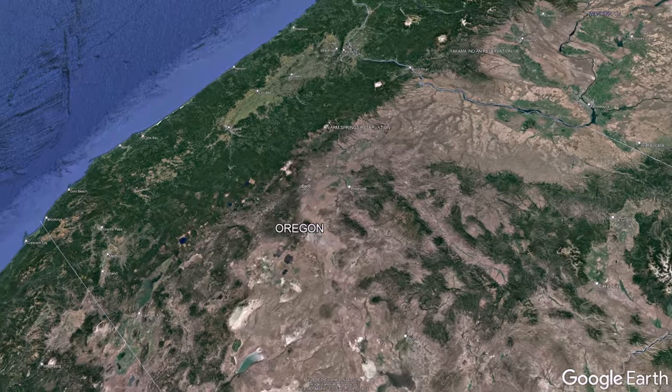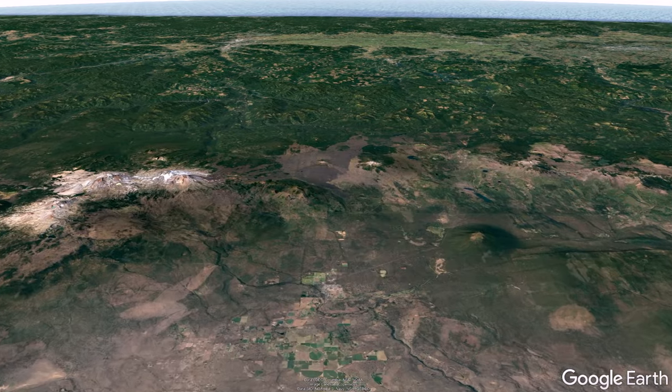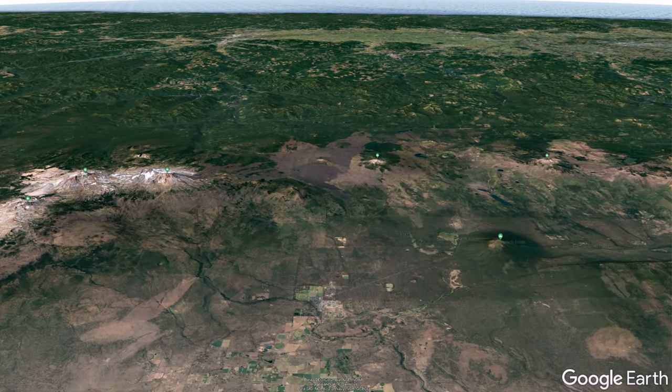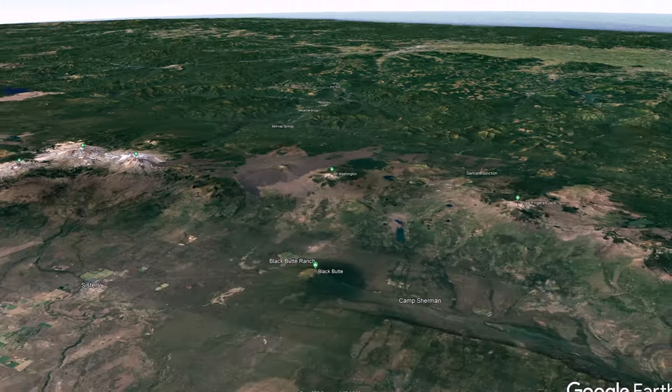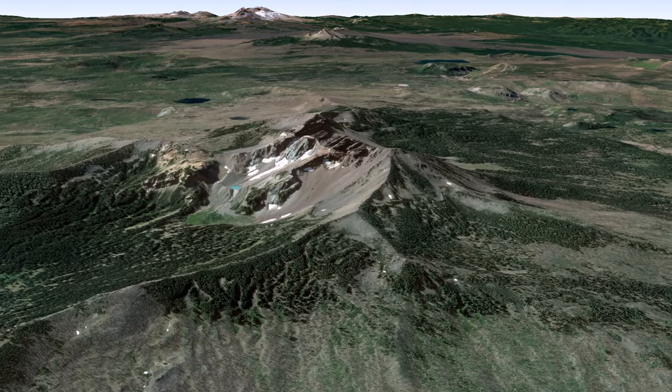At just under 7,800 feet, Mount Washington is one of the shorter Central Oregon Cascade peaks. It sits between the Three Sisters and Three Finger Jack. Three Finger Jack is very similar to Washington in shape, size, and difficulty.